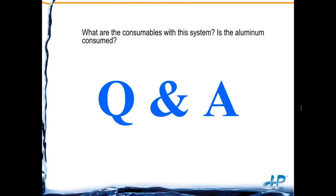The next most common is iron, and then a combination of iron and aluminum. The iron typically dissolves at a rate of about 0.2 pounds per 1,000 gallons treated. The aluminum dissolves at about 0.1 pounds of aluminum blade per 1,000 gallons treated.